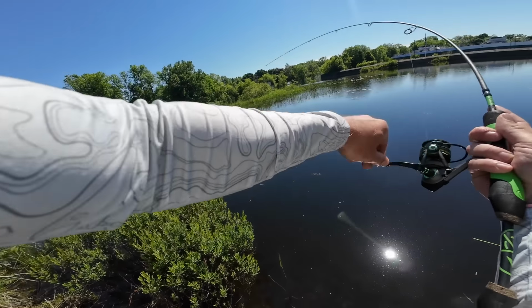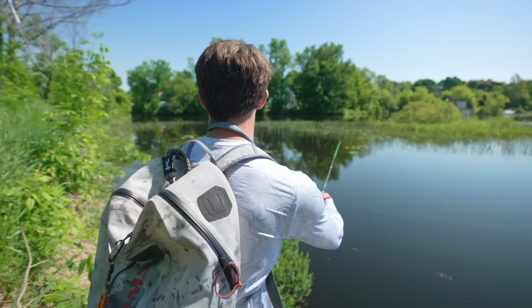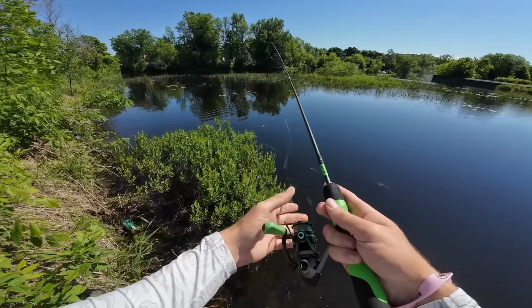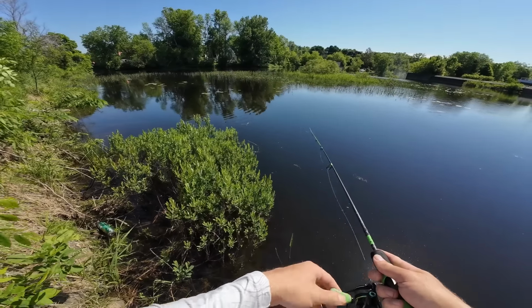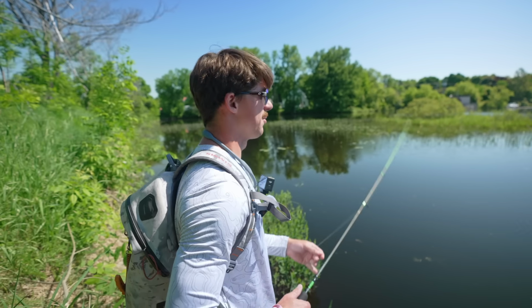Oh my gosh, what the heck is that? Whoa, dude. Whoa, that was aggressive. Was that a bass? I don't know what that was. That seemed really aggressive to be a bass. I don't know. It almost looked like a little pickerel or a small pike. I think we've done our due diligence here. Let's go check out some new waters, see if we can find some different fish and maybe some bigger ones.